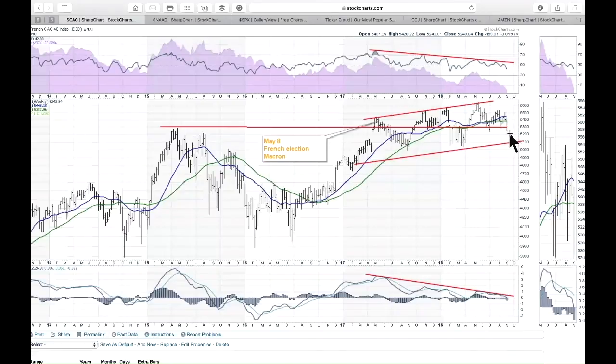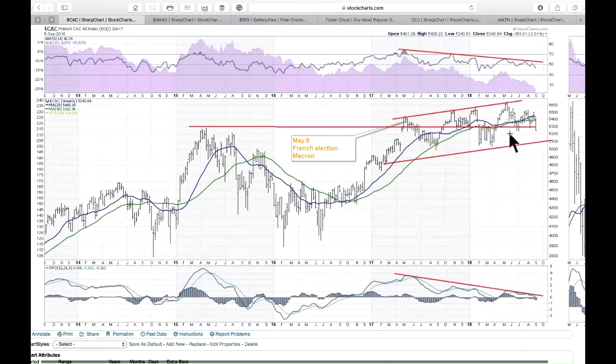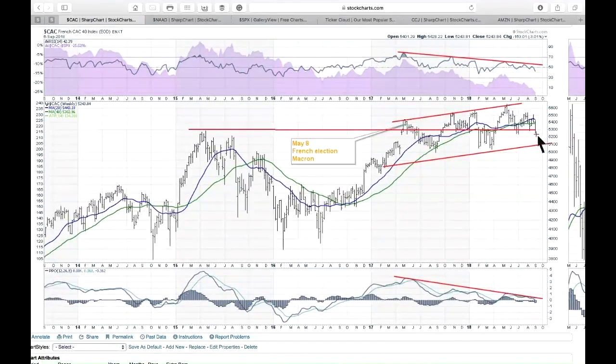We're sitting at the low end of the range, and obviously they didn't have a great day. But what we want to watch for here is, does France follow Germany and start to make lower lows? And it hasn't just yet. So that's a condition. But again, going below zero on both France and Germany is a big deal.